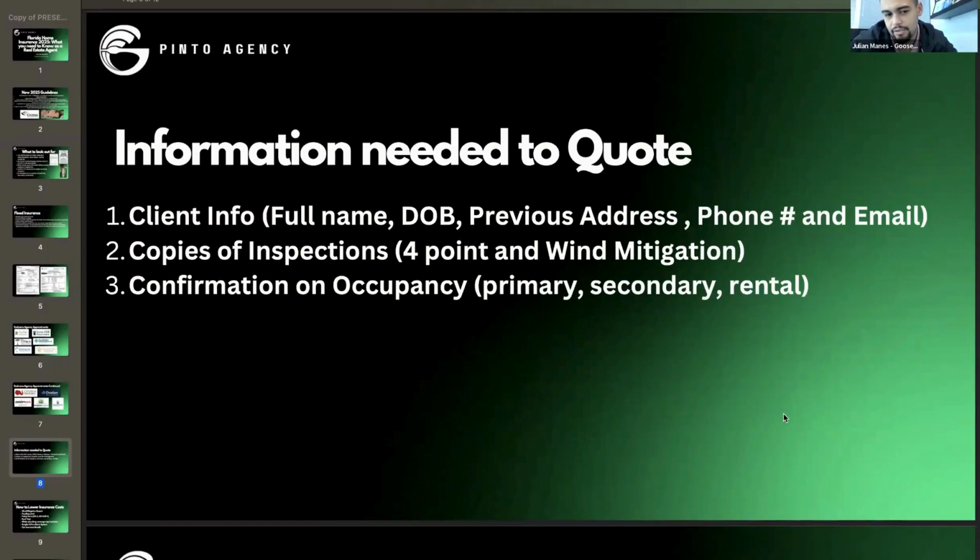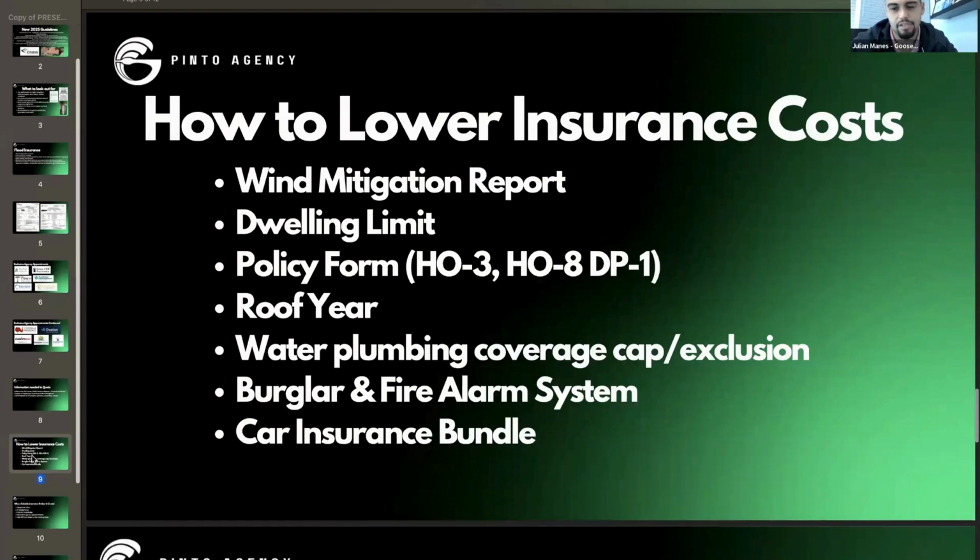If it's going to be primary, secondary, or rental property. And then how to lower insurance costs. So obviously the wind mitigation, that's going to have all the credits for the property. So the roof credits, the attic credits, and the hurricane protection credits. That's going to have all that there. So that's easy. The best way to get a lower cost.